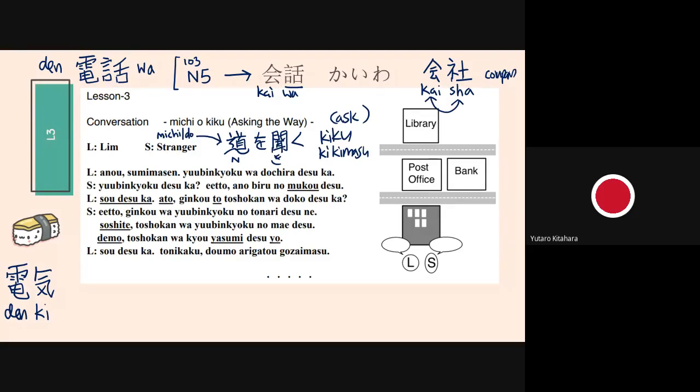Okay, let's take a look at the conversation. I'll just read through, so you'll just listen. Lim-san is talking to a stranger. Ano, sumimasen. What is ano? It has no meaning. Because when you talk to Japanese people, they try to reply instantly, so when they don't have an answer yet, they will say something like that. Ano eto, which you will see later. Sumimasen is excuse me.